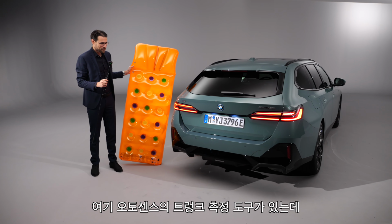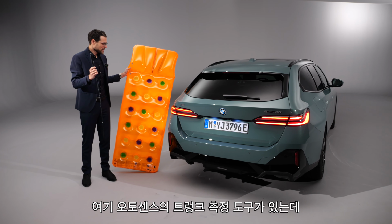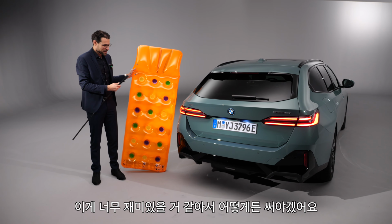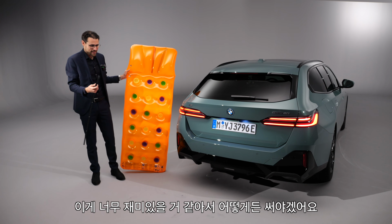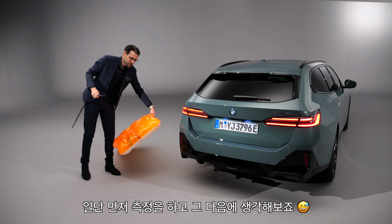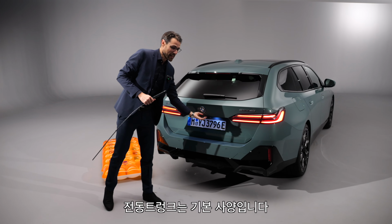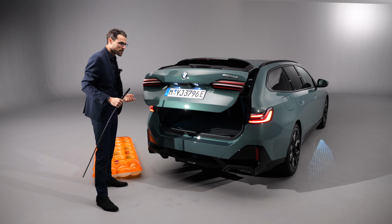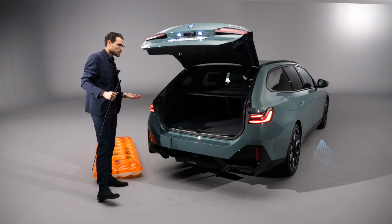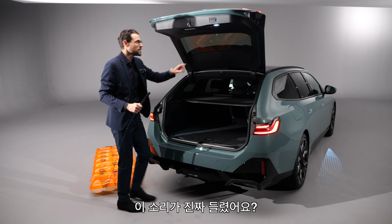So now, I have this standard measurement section here at Autogefühl, and this one looked so funny, I had to use it somehow. Yeah, but how do I do this now? Maybe the measures first and then the fun stuff, right? So, electric hatch is standard equipment, and listen to that. Do you hear that actually?